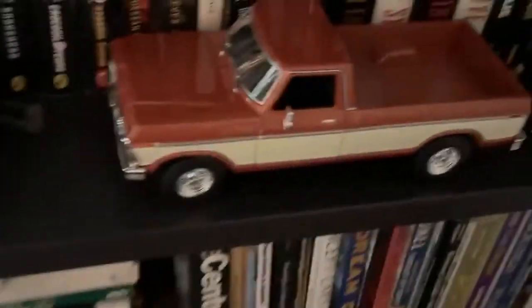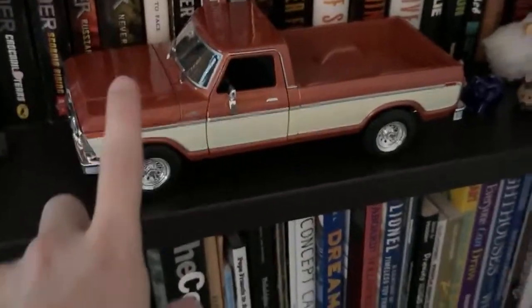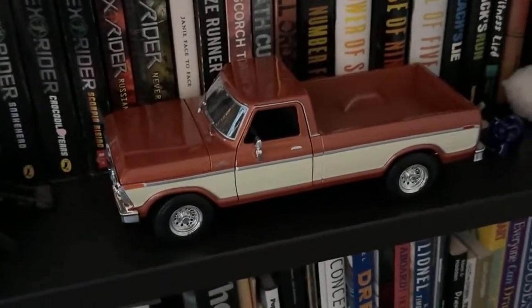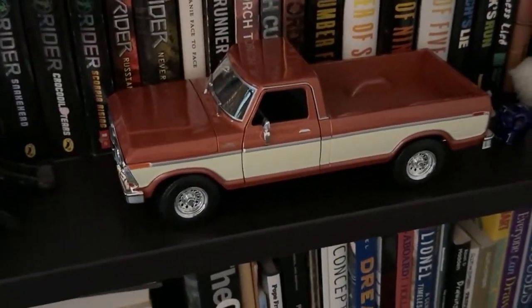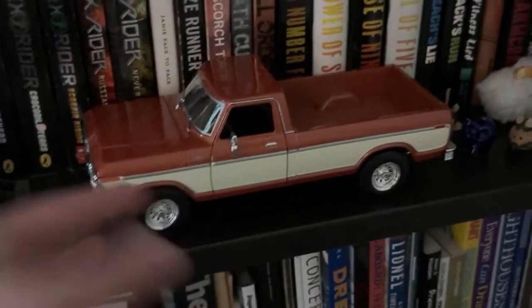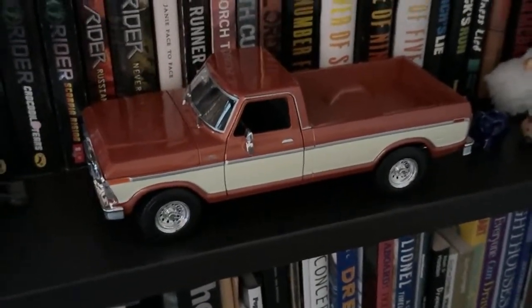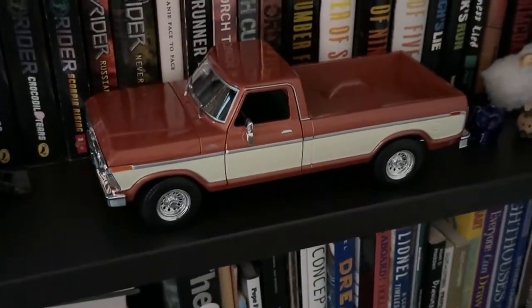Oh, speaking of which, I got this F-150 from Sam's Club from Maisto, the '79 version. Very cool. This is 1/20th scale, just so you guys know. I'm going to probably point that out in my review. Why did they not make this at least 1/19th scale? But it's a really cool looking model. There are a few details that could have been added here and there, but for like 17 bucks, I'm not going to be complaining about it all that much.